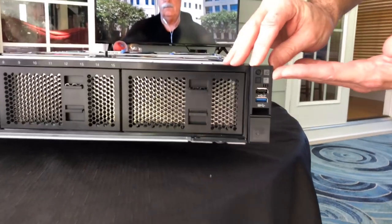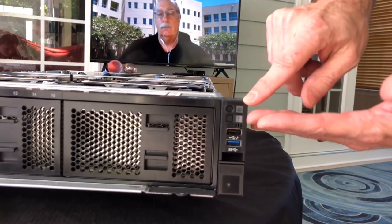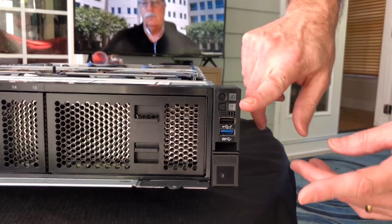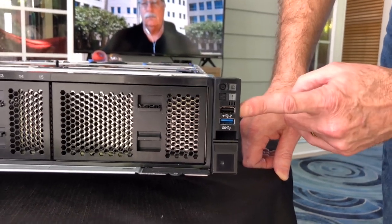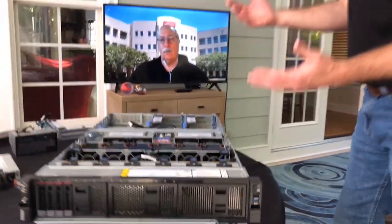Now, on this side here, the usual array of buttons and LEDs: power button, 1 LED, 3 system identifier LEDs, the blue ID button, the system error log and system error, and the networking activity LEDs as well, 2 USB ports, USB 3.1 Gen 1 and USB 2. The USB 2 port also doubles as X-Clarity controller local access, right? Right. So if you have a tablet or a phone with the X-Clarity mobile app, you can plug into that port and interrogate the X-Clarity controller also.